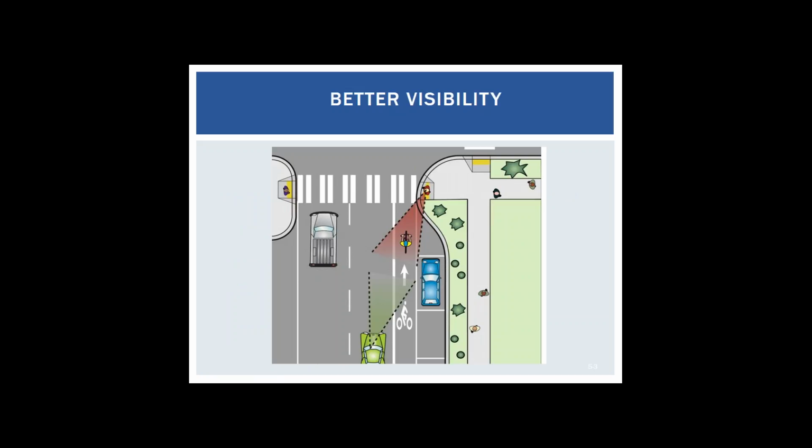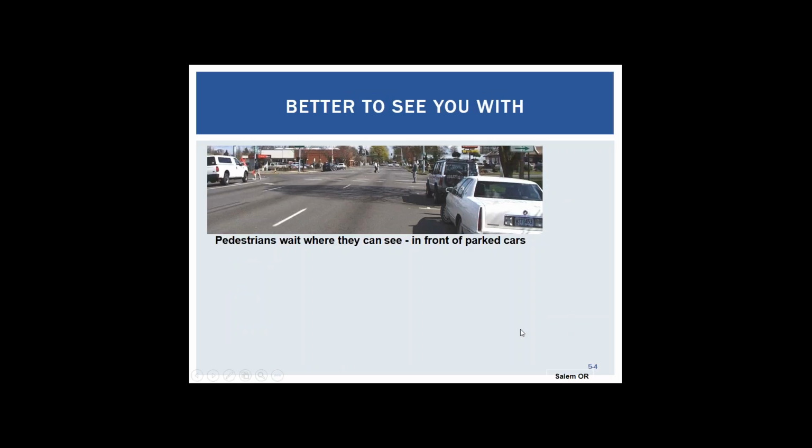What we have talked about early on was the need for better visibility for the pedestrians at the corner. And as you can see in this slide, clearly there is a pretty good sight distance between the vehicles and the pedestrians and the bicyclists, and for the pedestrian to see the bicyclists and the oncoming motor vehicles. So it definitely gives you better visibility with the curb bulb out than just a normal intersection.